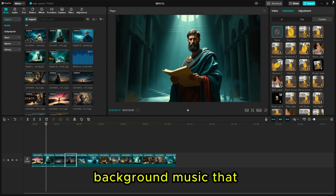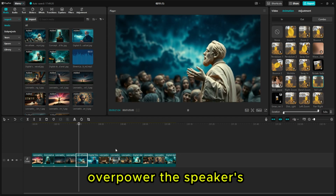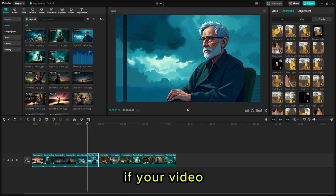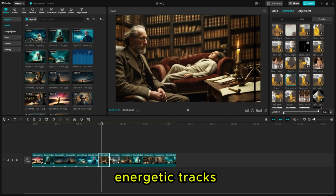You can add background music that complements the video's theme, ensuring it doesn't overpower the speaker's voice. If your video is educational or motivational, choose calm and inspiring music. If it's entertaining, opt for more energetic tracks.